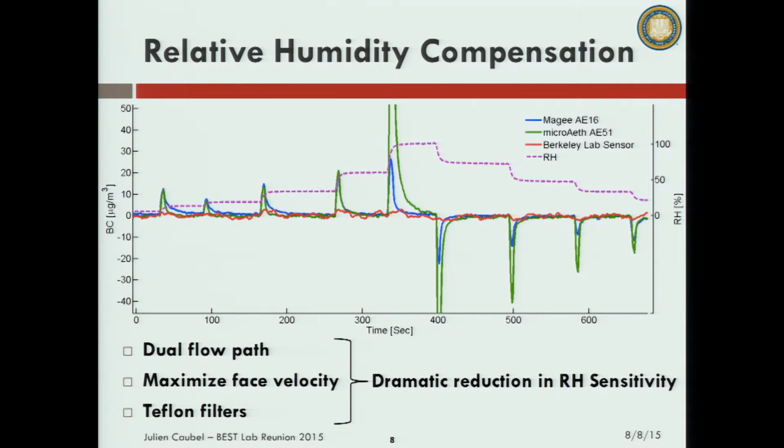And what you end up seeing is that the commercial instruments in green and blue, every time there's a change, and particularly changes that are larger towards the middle here, there's a large spike of fake black carbon, essentially. It's not really black carbon. It's just a measurement artifact. And what you see with the red line, our sensor here, is we don't get this effect. You still get little spikes, which is good. It shows that our instrument isn't doing nothing, it's not just not responding to anything, but we've reduced the effect by an order of magnitude or so.